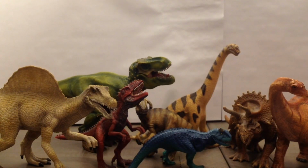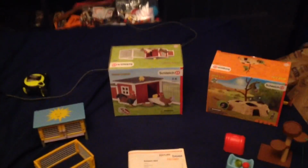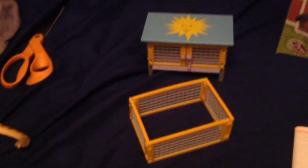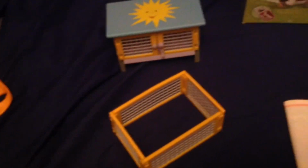Alright, so that's all my Schleich figures. Now I'm going to show you playsets and a couple of other miscellaneous items that are related to Schleich. Alright, I'm in my room now, but don't question that, because now we have the Schleich playsets. The first one we have is this bunny hut thing. This was the first Schleich playset I ever got.